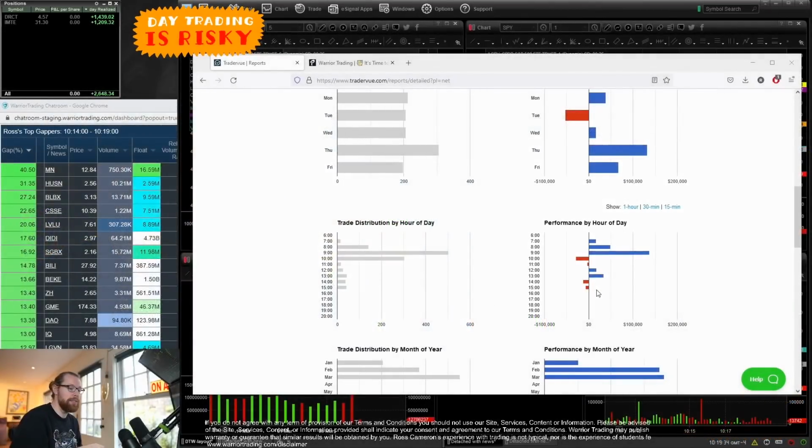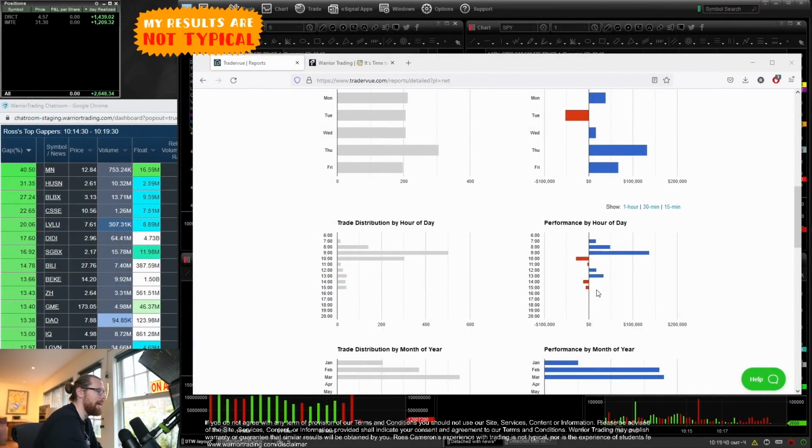I'm just not in a place today where I have the schedule that I had a few years ago. So I don't trade as frequently that time of day. The trade distribution is significantly lower, but I am finding some profit. But for sure, my sweet spot is between 8 and 10. Between 8 and 10 is where I'm doing the very best. And then between 10 and 11, I clearly have to be a little bit more careful.